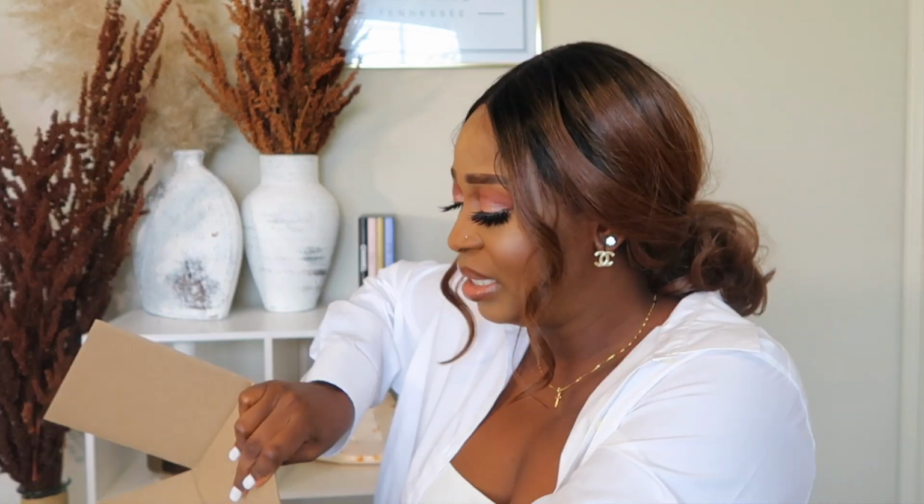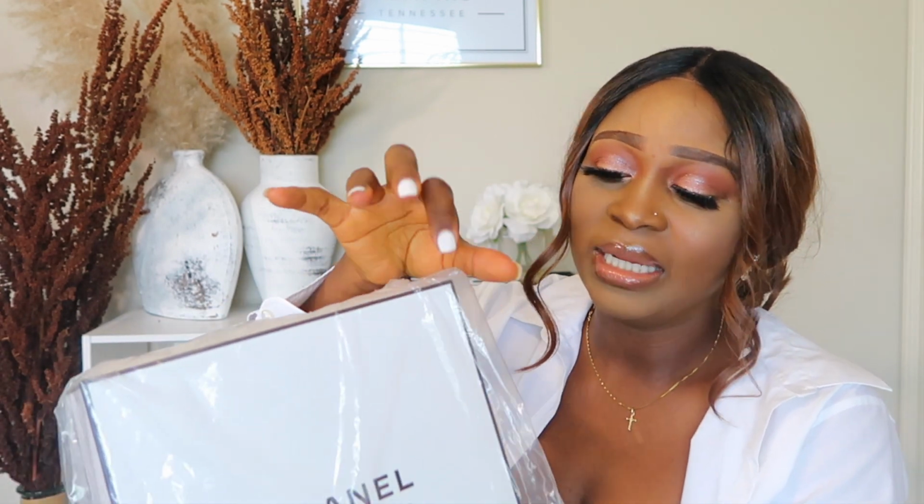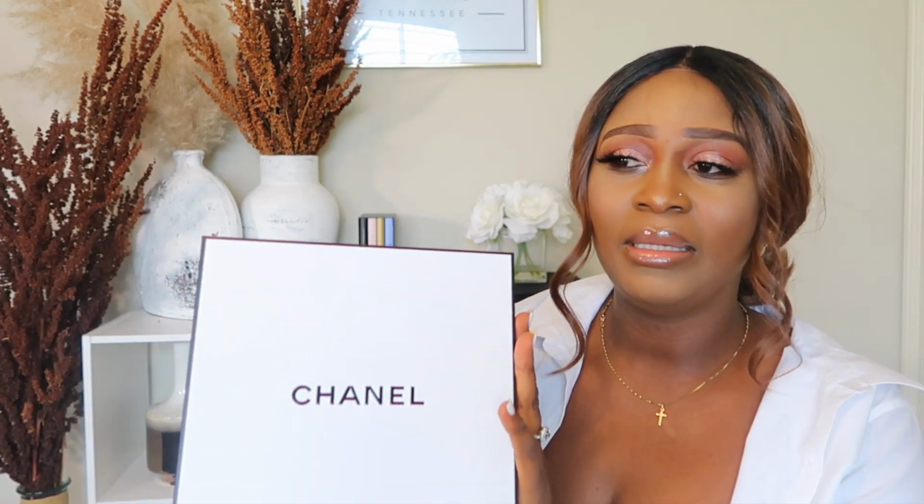Gosh, I have my receipts. Where did I order this? Okay, this came from Nordstrom. I love how it comes extra sealed, because I've ordered from Chanel Beauty online before, but usually it doesn't come wrapped like this. It'll come in another box, really neat and crisp. But this one, this is the box.